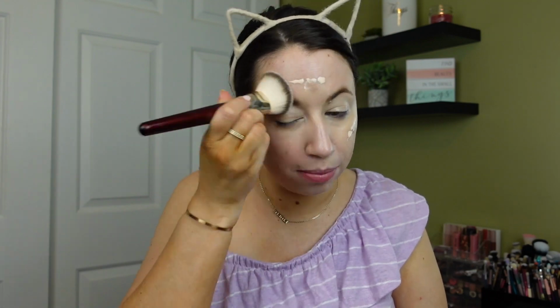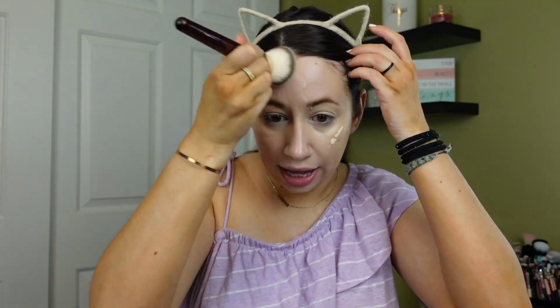I mean, this is honestly science here. The magic I'm making. And then I take the BK Beauty 101 brush and I mix it all together and I blend it all out. I have tried using this with my hands because they recommend a brush for your hands, but I find that a brush with a really big surface area works the best. Drag it down a little.